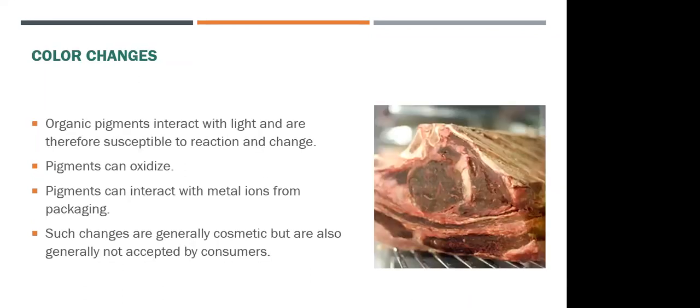Color changes. You see the meat pictured here. Certainly not the bright red you associate with fresh meat. We have methemoglobin formation. Plant pigments, particularly the anthocyanins and the ones with extended conjugations like the carotenes and chlorophyll, are subject to light reactions. These pigments can oxidize, they can interact with metal ions.